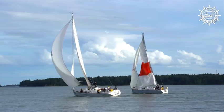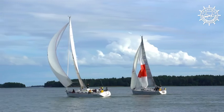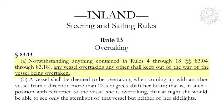Notice overtaking situation is not mentioned for sailing vessels in Rule 12. Rule 13 deals with overtaking situations for all types of vessels, sailing vessels included.